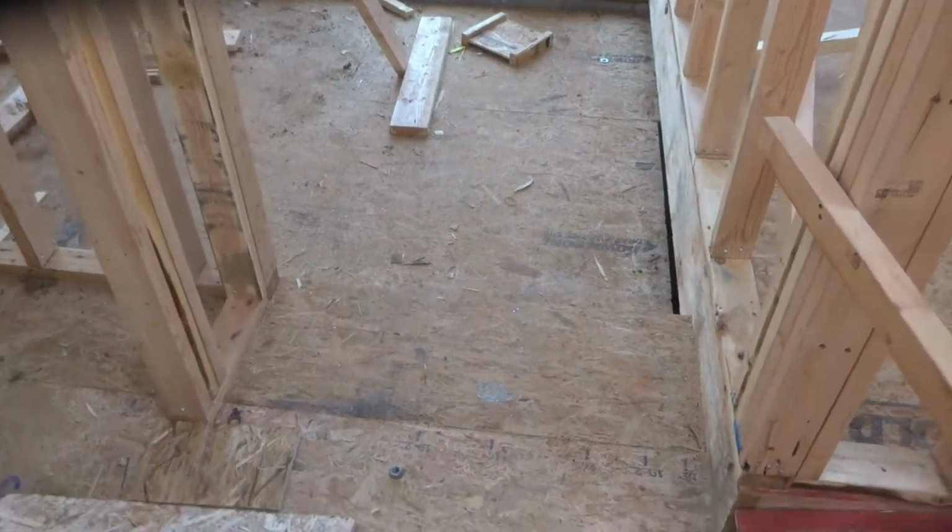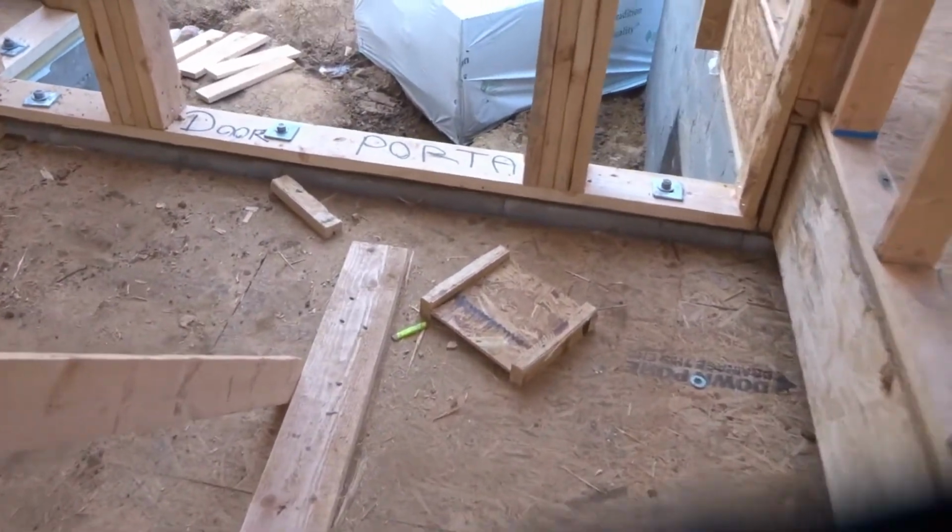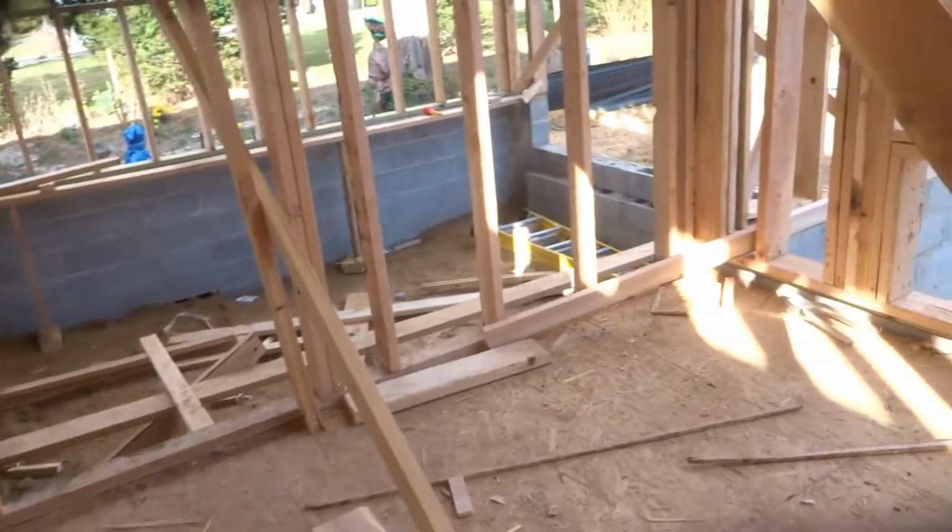See, it goes down a step. Oof. Goes down another step. Ooh. Front door. A little, guess this would be a reception room. It's a doorway to get into the garage.